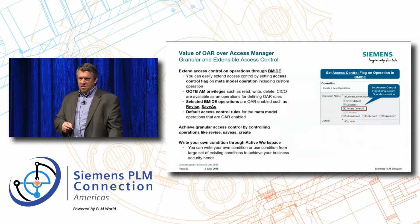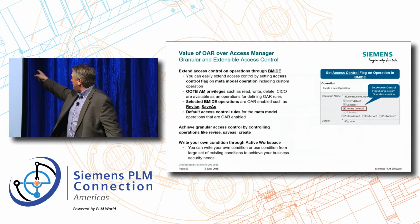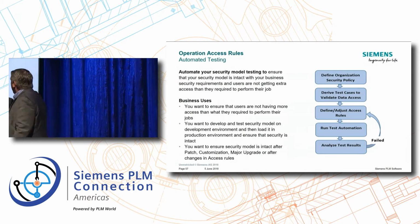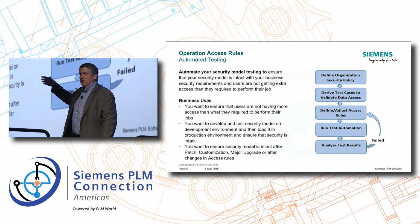Okay, so down to 2 minutes. Let me hustle up. So this is defining your own operation. The flag that's outlined is telling me to make it available to access control. This is really important. Okay, so we are now doing something we call test-driven design, test-driven development, right?